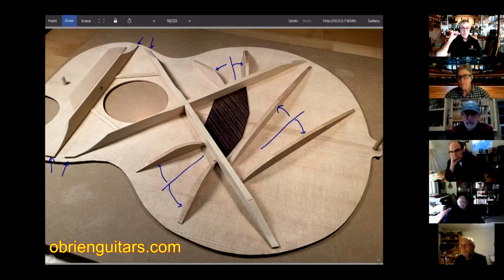So Greg, you're voicing with the box closed. It's rough like this, and then you reach into the sound hole and do all your scalloping or whatever. No, the back's not on yet. Oh, the back's not on. Okay, gotcha.